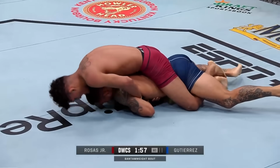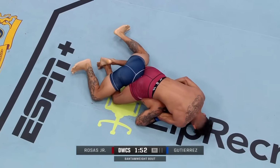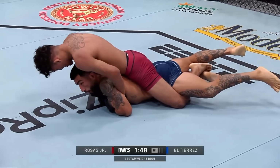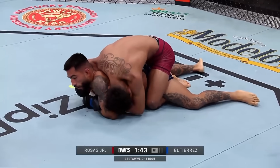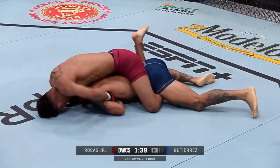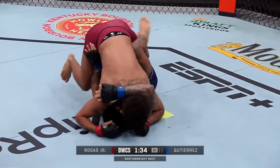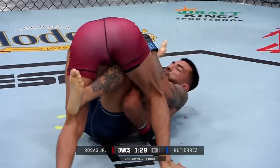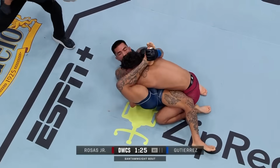Now he's flattened him out, hipping into his back, making Gutierrez's life miserable at the moment. But he's still staying calm. You see him looking up, trying to find his way out of here. Yeah, Gutierrez has the hands trapped, but when your hips are off the canvas like that, it's just such a helpless feeling. Almost has the left out, now he does. That forces another move from Gutierrez. And he nearly gets his guard back. Nice pass already, right over past that guard. Unbelievable.